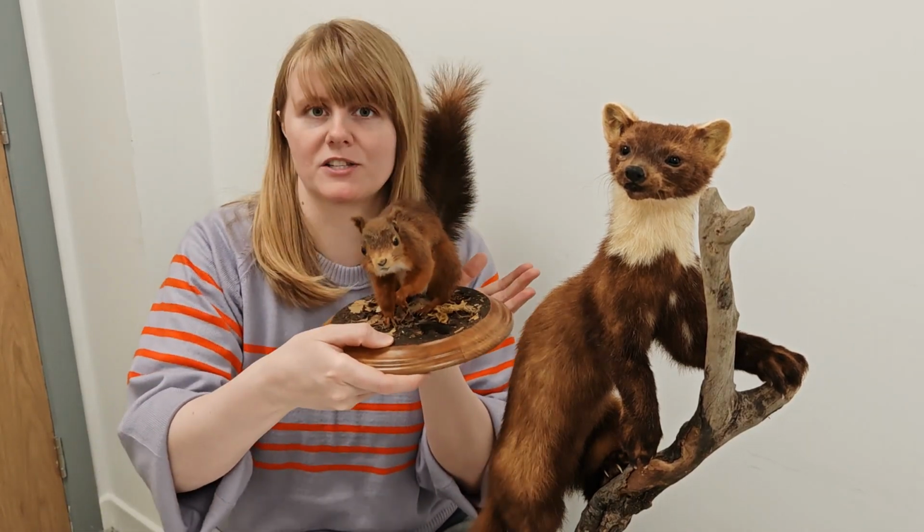Pine martens aren't just interesting by themselves though. There's a lot of research currently going into looking at how pine martens interact with other species within the ecosystem to see how they help or hinder them. A quarter of UK mammals are under threat of extinction, so understanding their interactions with other species is really important in understanding how to conserve them. One species that we're interested in is the red squirrel.